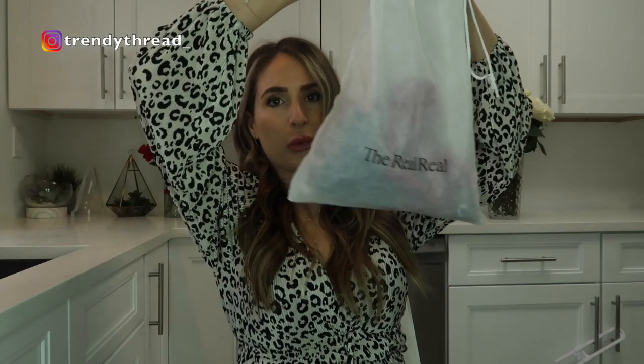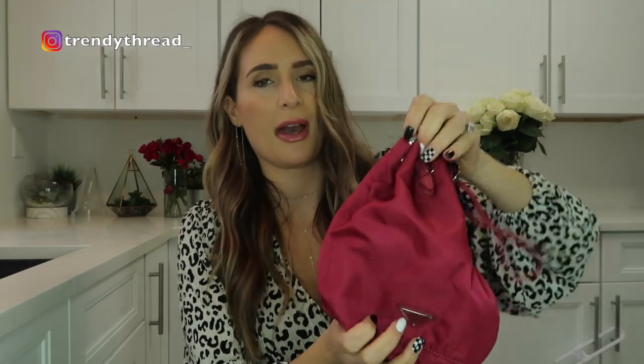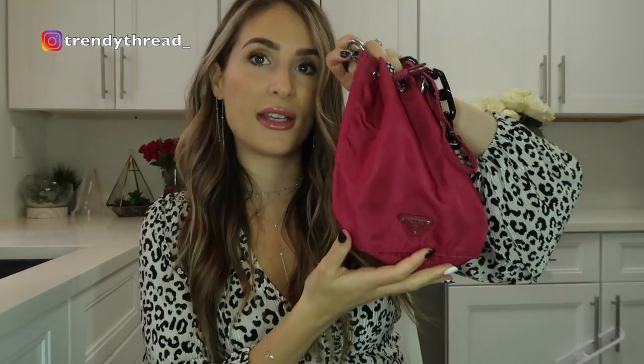And then I picked up this. I actually bought this pre-loved and apparently it came from the Real Real because it came with a Real Real dust bag. And you guys, can you guess what it is? It happens to be another Prada item. I just want to fill it up so you can see the true self of it. But it is this little Prada pouch.